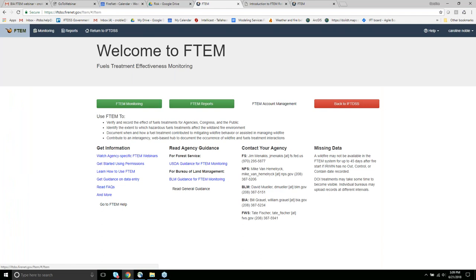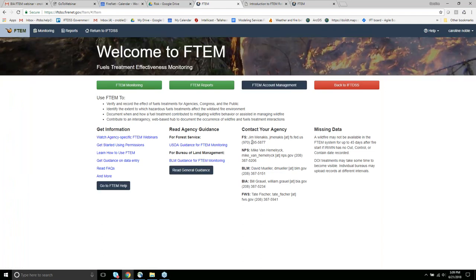So back to this page here, the other things to note: you've got the contact information, Bill, in your case. If you have specific questions about policy, contact him; if it's questions about button pushing, that would be more for the IFTTS team to handle. There is a link to the actual FTEM help content. And then there's a little bit in here about missing data. I will say from the start that FTEM, now that we've made it spatial, really is all about the data. And I'm sure that will come up as we go through here.